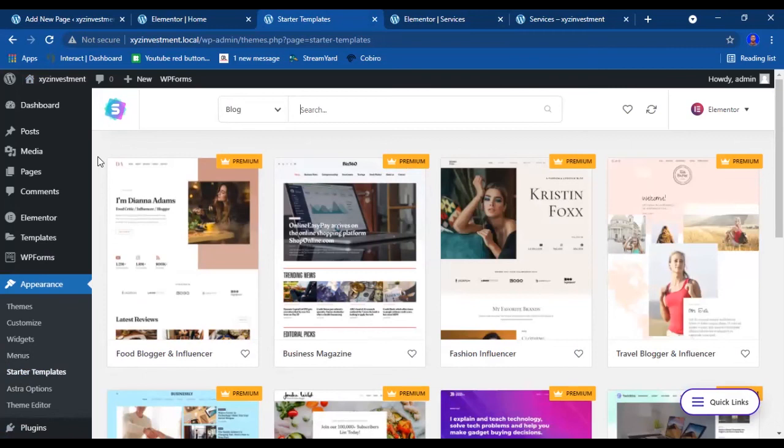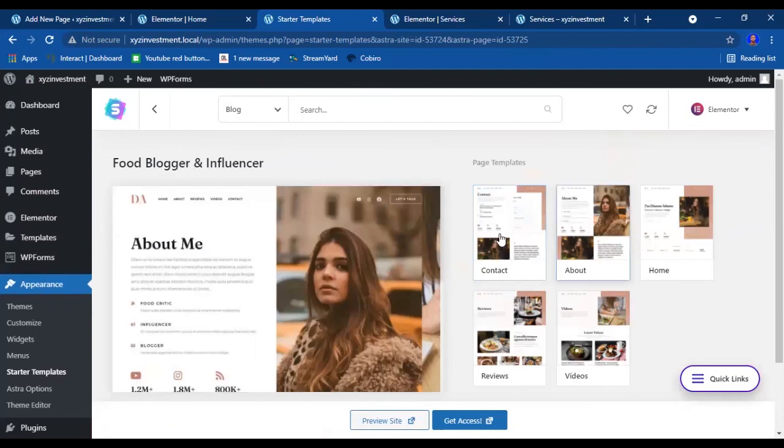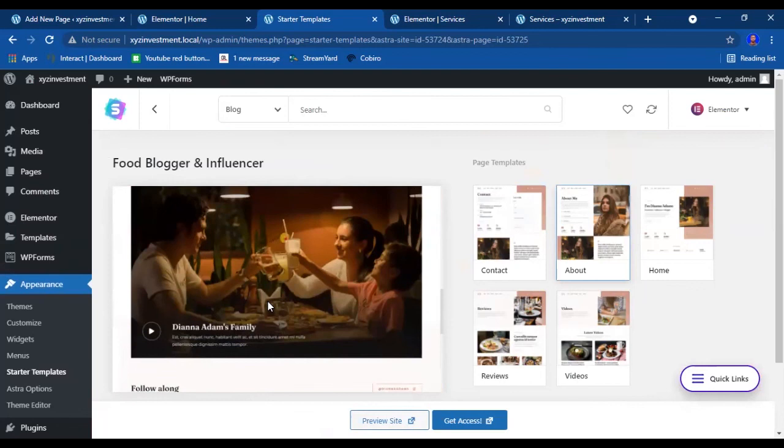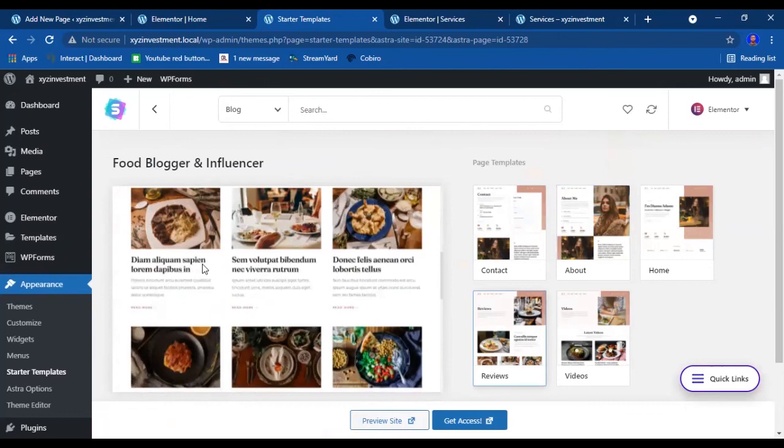So let's say, for instance, food blogger and influencer. Let's look at this template. So this is about a food blogger. She's an influencer and she's a food blogger. She blogs about food and she acts as an influencer to restaurants and all those things. You can help them promote their services. So you can see on this blog, it's all about food, different cuisines and all those things.